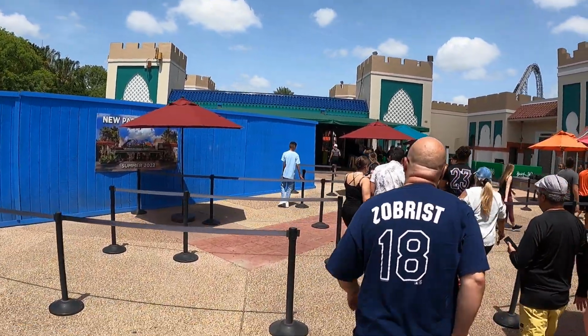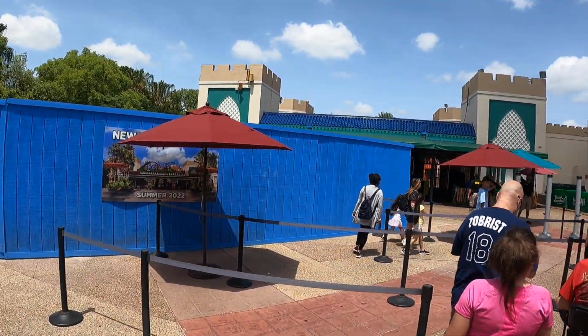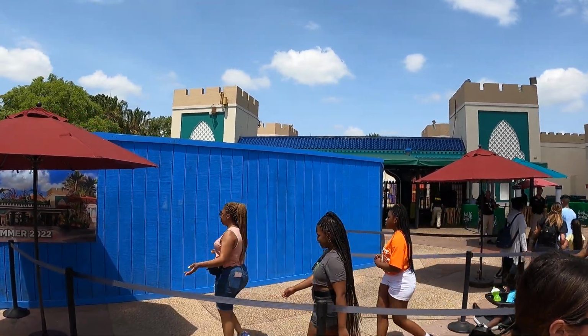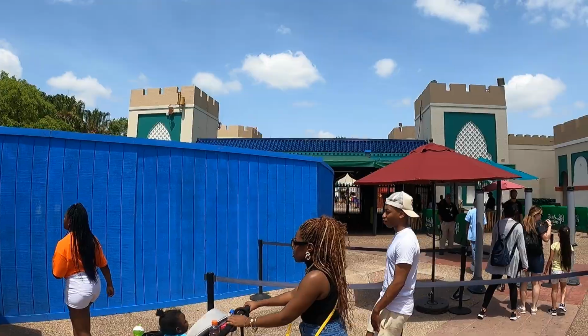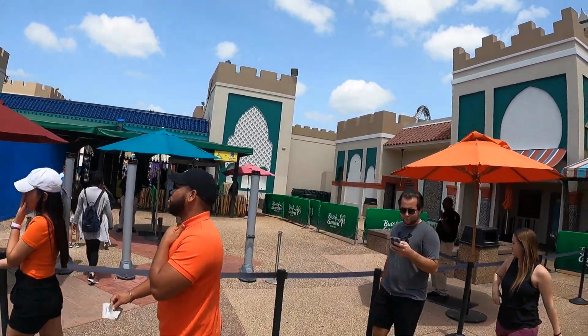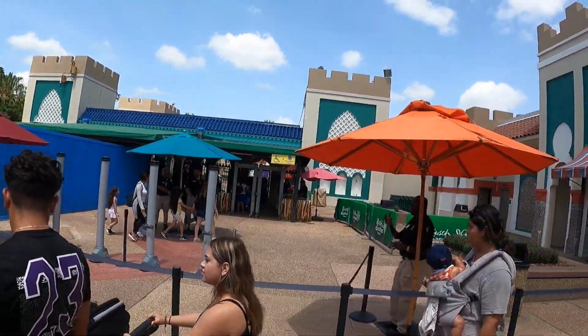Of course they have a bunch of switchbacks left and right. You have to go through the security checkpoint, and they have closed the left side of the main entrance facade all around this area. And hopefully soon they'll have the sign for Busch Gardens Tampa up, hopefully between now and a month from now, and maybe even before that. So we'll see what happens.